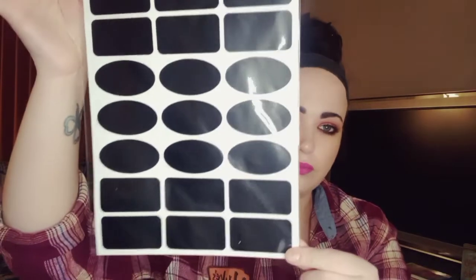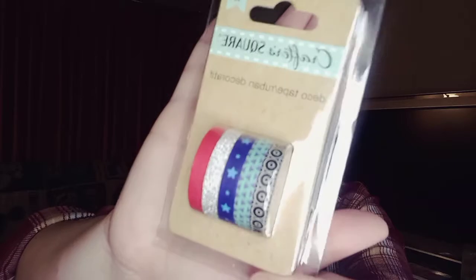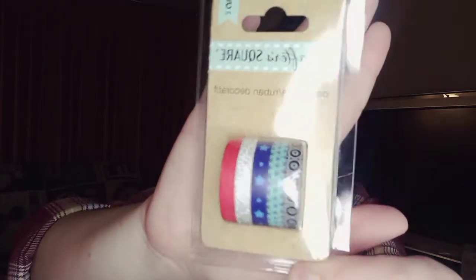And then these three things I'm thinking of using for my planner slash journaling. So I picked up these chalkboard stickers, and then just this other pack of stickers that are good for planning or journaling. And then I got another pack of the Crafter's Square Deco Tape. I loved the sparkly silver in this one.